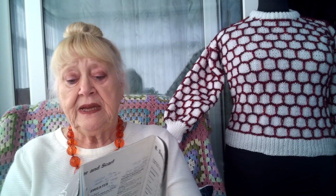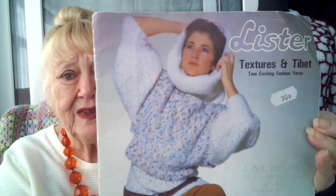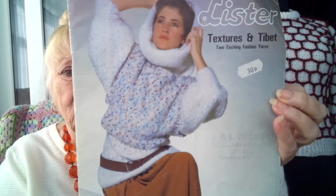The pattern, I think I've mentioned before, I doubt very much you'll be able to get the book. Doubt it very, very much. You can try, however, but I sort of doubt it. It's a Lister's pattern called Textures in Tibet. It's a booklet, and it cost me the whole magnificent sum of 30p. I did buy it from my shop, of course.